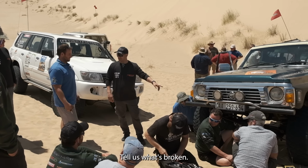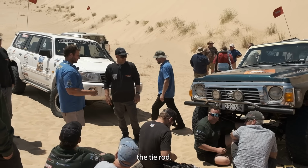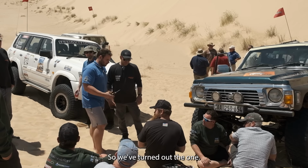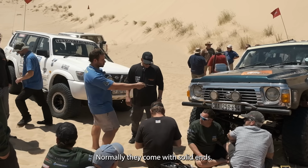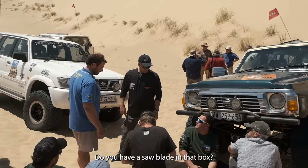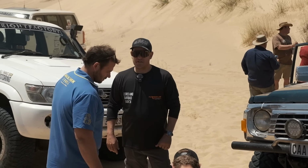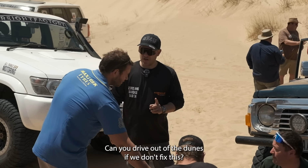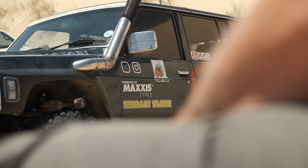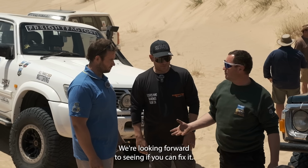Tell us what's broken. So we've broken a ball joint in the steering component, of the tie rod. So we've turned out the one. Normally they come with solid ends. You have to buy them. No, we checked. Can you drive out of the dunes if we don't fix this? Yeah. There is no steering. No steering. We're looking forward to seeing if you can fix it.